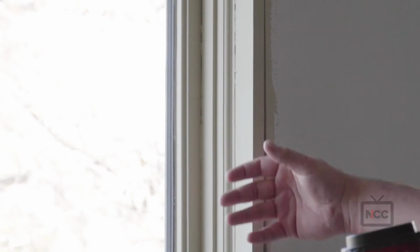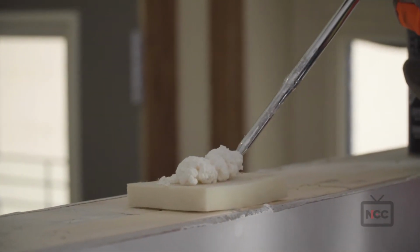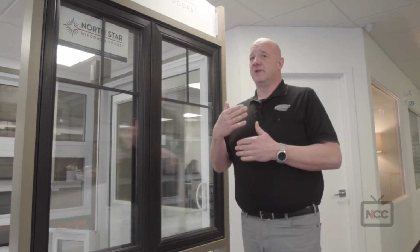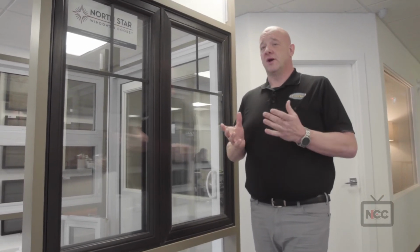So what we do is right inside the nail fin or the brick mold, we do a thin bead of spray foam just to make sure it's sealed up from the outside elements, make sure no wind, no moisture gets through. And then we put batt insulation in. It gives a little bit more airspace and just allows it to actually insulate better. So we use a combination of the two.